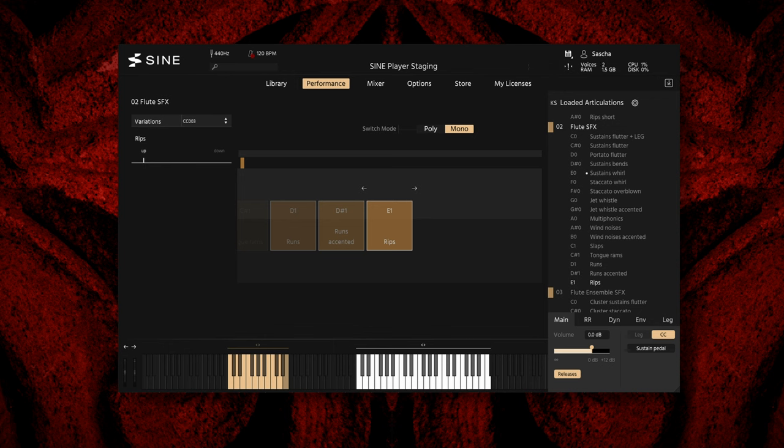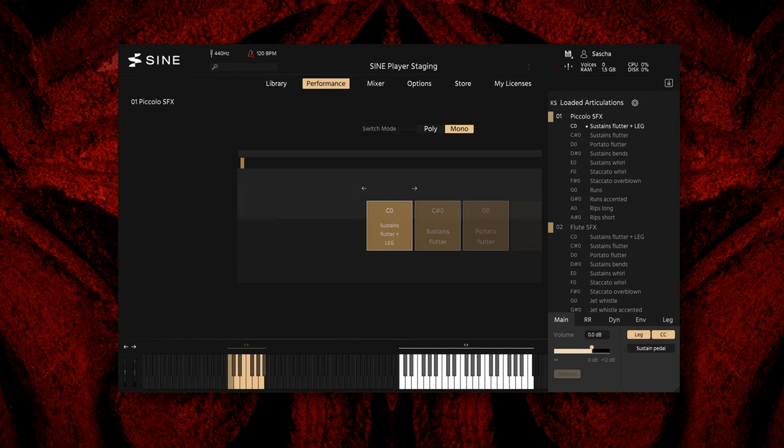So, as every composer knows, if you need something strident with ultimate cut-through power, choose the piccolo. This piccolo is no exception. It has a similar set of articulations to the ones we just heard.